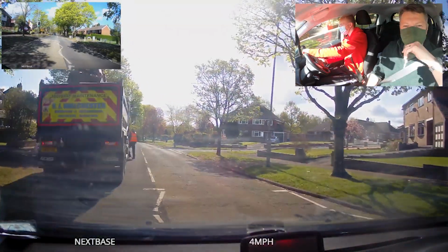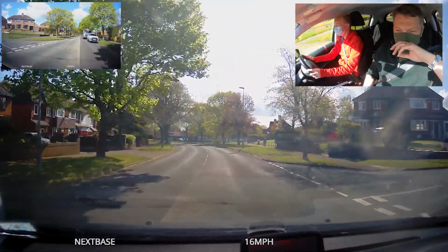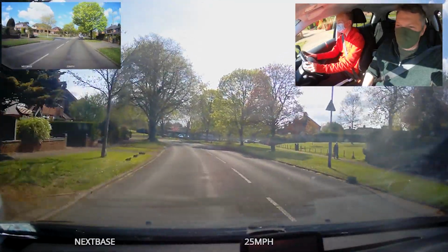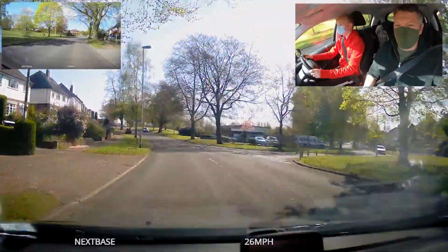Don't stress it. It's something like this every single day that I leave my house. It's just another brick in the road, as Pink Floyd would say. Yeah.